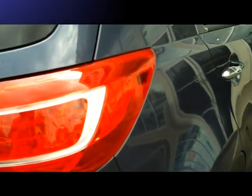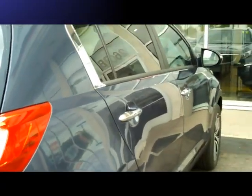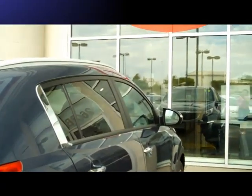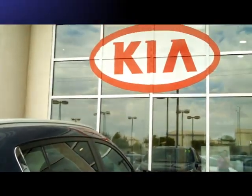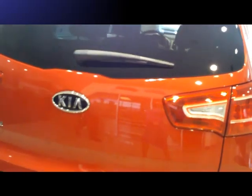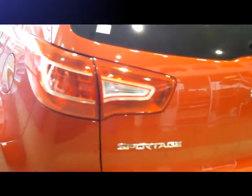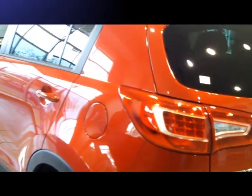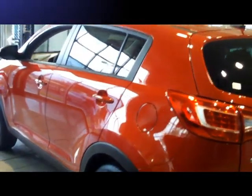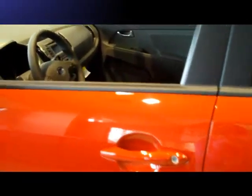Really fun vehicle to drive. It's 176 horsepower in a four-cylinder. It has more horsepower than the old V6. So it's an inline four as opposed to the V6 from before. Elegant looking. This big hatch gives you lots of room for clearance in the back. And I have to tell you, when you look at it, it is a striking car. No question about it.